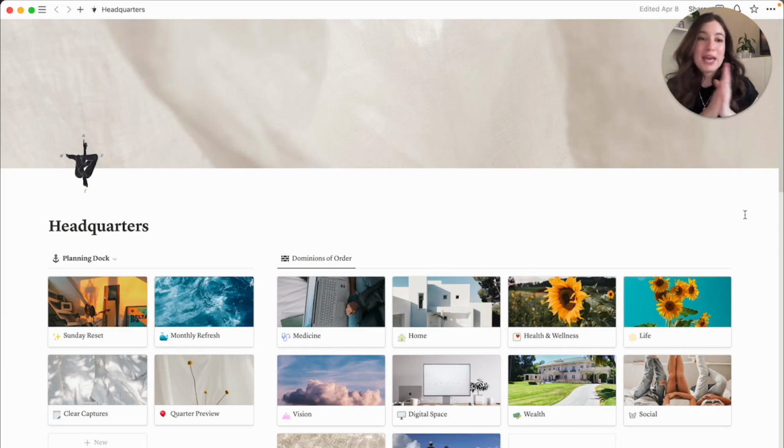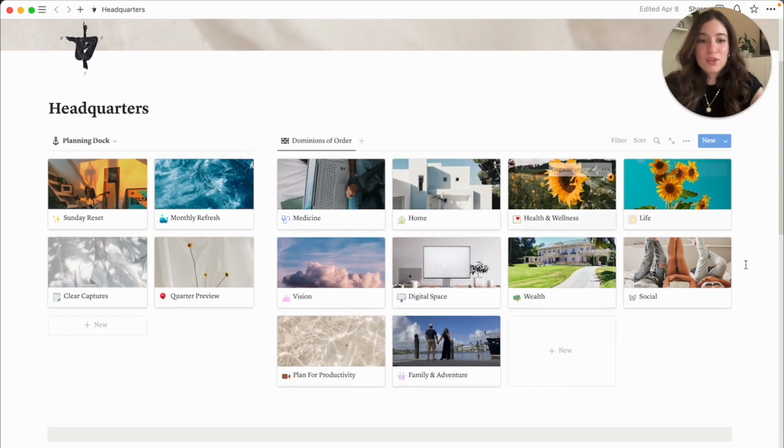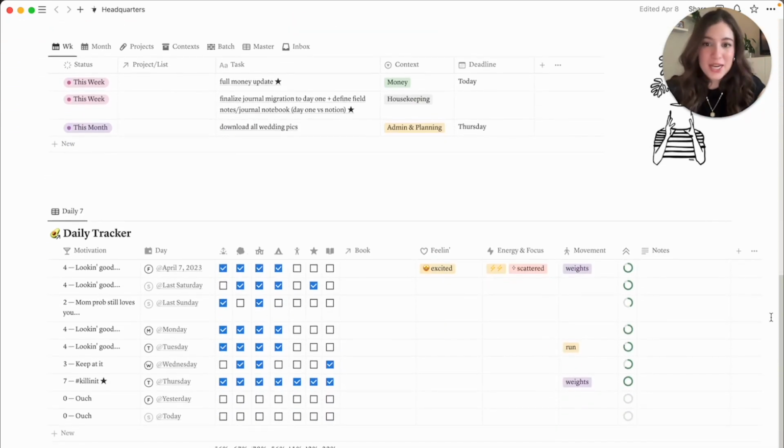So it all starts in my headquarters or get it together dashboard. This is where I've got my planning rituals and checklists that I use, all the different areas of my life, projects, tasks, and all that good stuff. I already have a video that is a full walkthrough of this dashboard in case you guys are interested. I'm going to leave that linked somewhere around here.